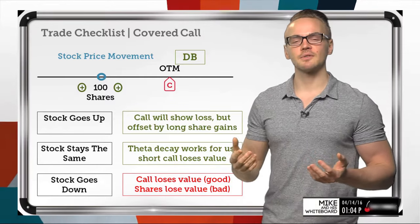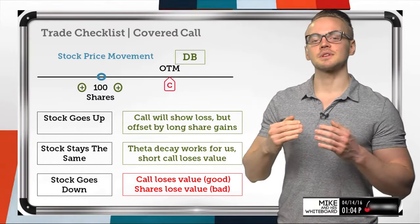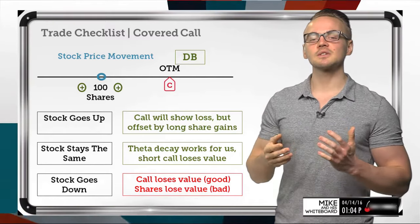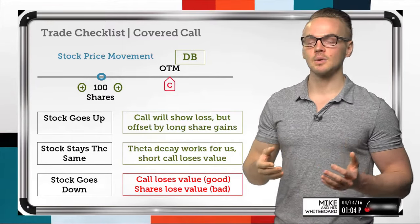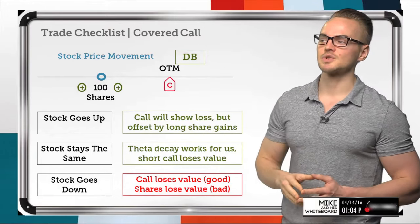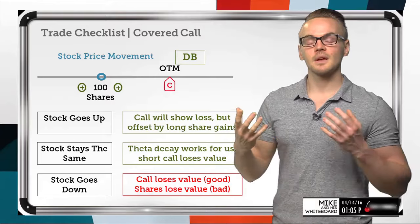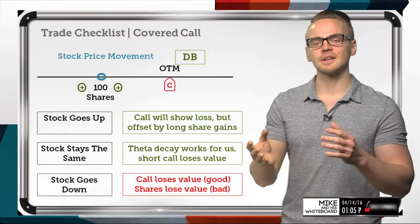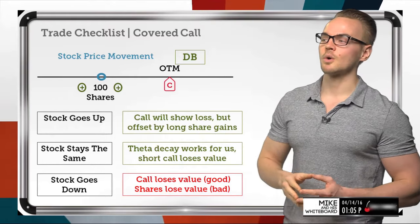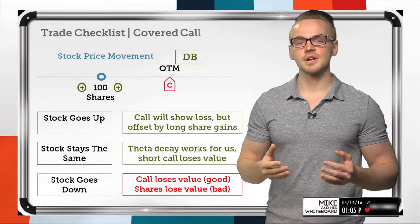But as we talked about over the last few days, when we're selling an option, we don't want it to gain value. We want it to decrease in value because that's going to allow us to buy it back at a lower price. So when we see the stock going up, you're probably going to see your short call lose value, or gain value, I should say, which is going to result in a negative P&L. But those losses will be totally offset by the long share gains.